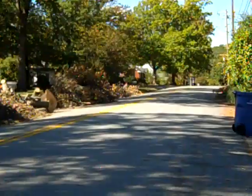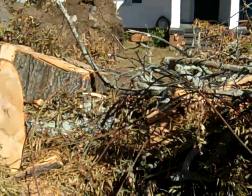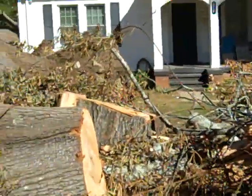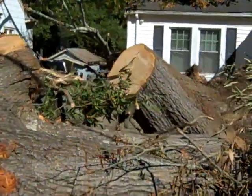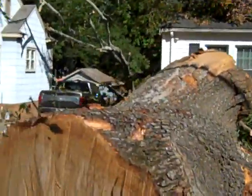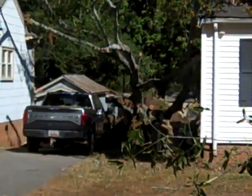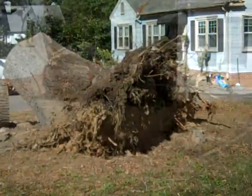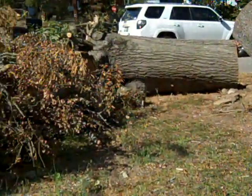All right, but look at them trees there, y'all. Unbelievable, still on Edgewood. Look at that now. It rooted it up out of the ground. And one beside the house, so look at that, it landed. Thank God it didn't get the house hard. Look at that, that's unbelievable.